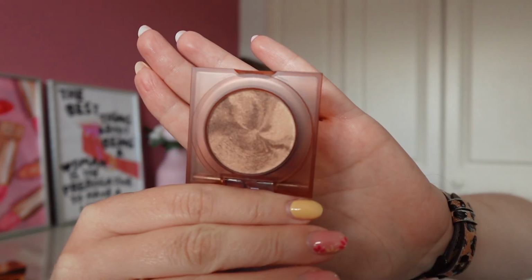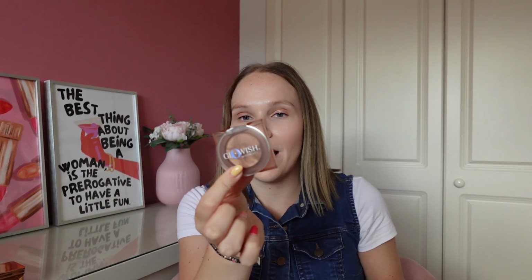We will see if this matches me, because the shade is 03 Tan Light. So we'll see if this works for me. But I'm really looking forward to this because I am a big fan of the Glowish range from Huda Beauty, and I have the blush, I have the foundation, I have the powder, and I have the bronzer as well, but I've not used this one yet. So I'm looking forward to seeing what I think to that.